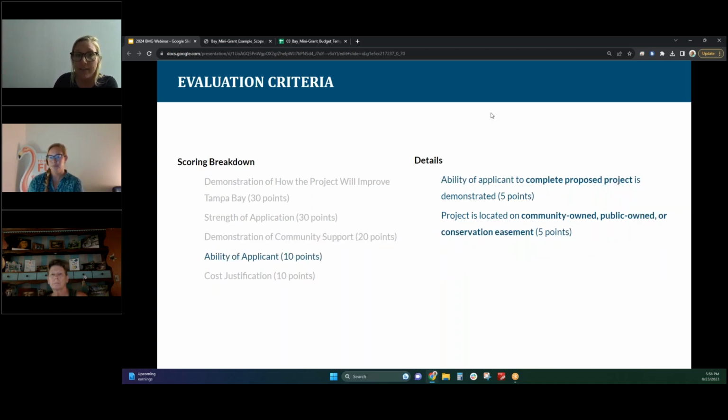So the ability of the applicant is an important component of the scope of work, but we recognize that not everyone has done this type of work before. So if you have done this before, be sure to tell us that. If you have not, be sure to describe how you plan to tackle this type of project.